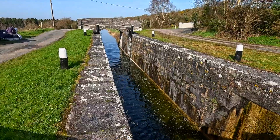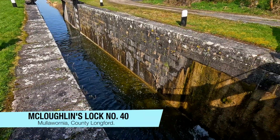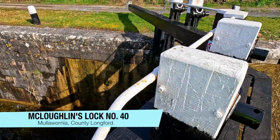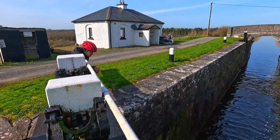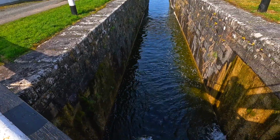Each lockkeeper who operated a lock was accommodated with a two-roomed cottage. The majority of cottages were identical. When the canal closed, those residing in the cottages were given the opportunity to purchase them, whilst others fell into major disrepair.